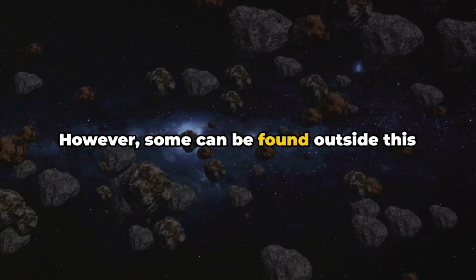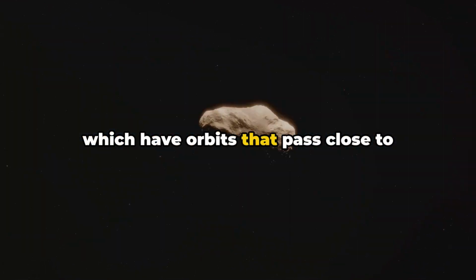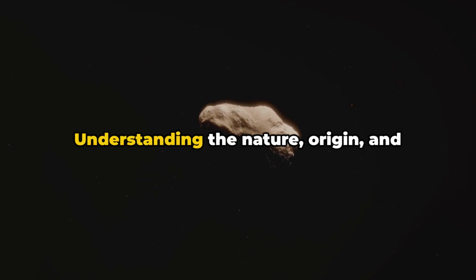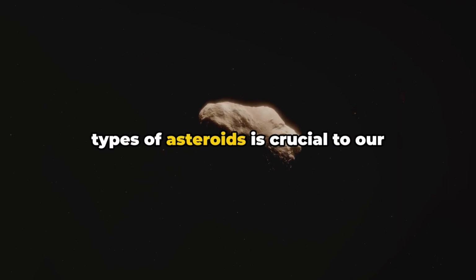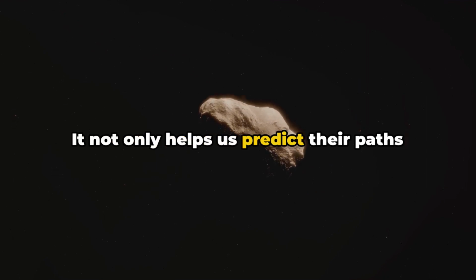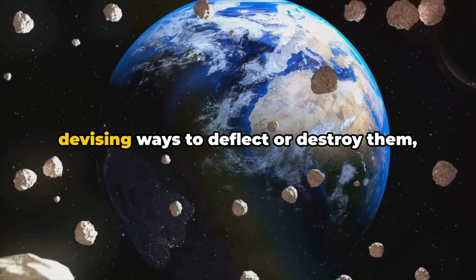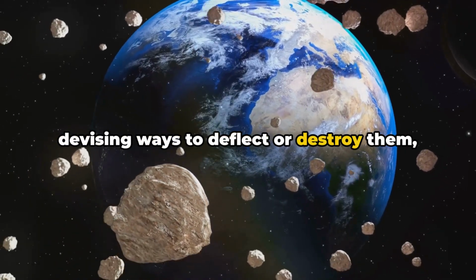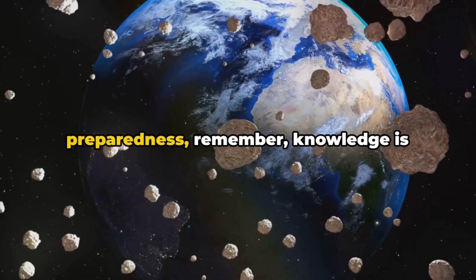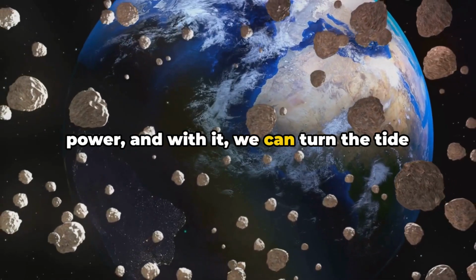However, some can be found outside this belt, including near-Earth asteroids, which have orbits that pass close to Earth's path around the Sun. Understanding the nature, origin, and types of asteroids is crucial to our survival strategy. It not only helps us predict their paths and potential impacts, but also aids us in devising ways to deflect or destroy them should the need arise. So as we continue our journey of preparedness, remember, knowledge is power, and with it, we can turn the tide against any celestial threat.